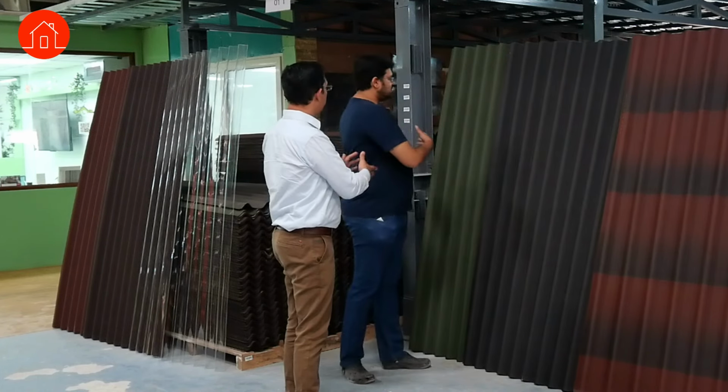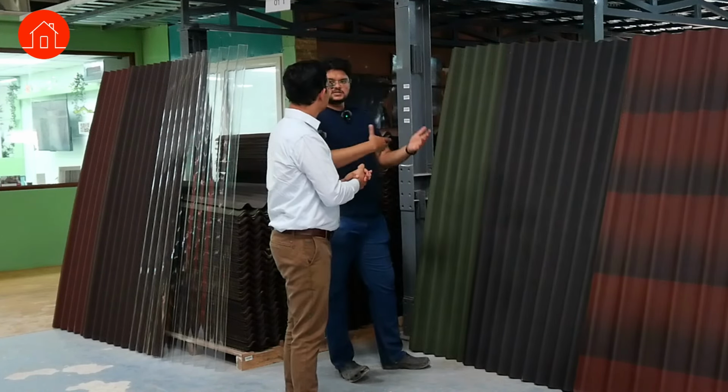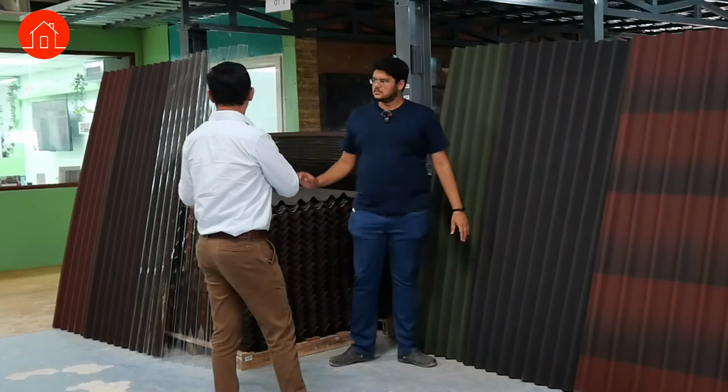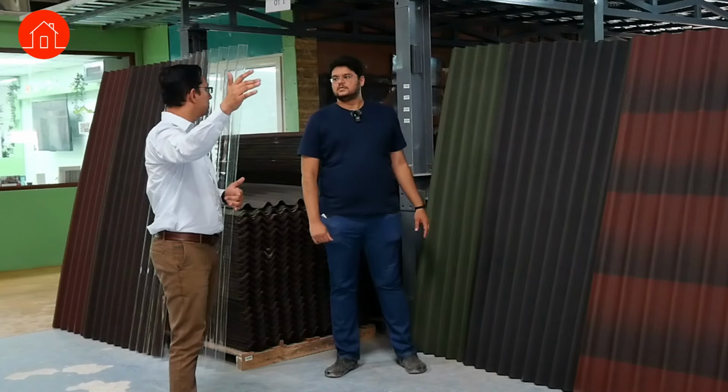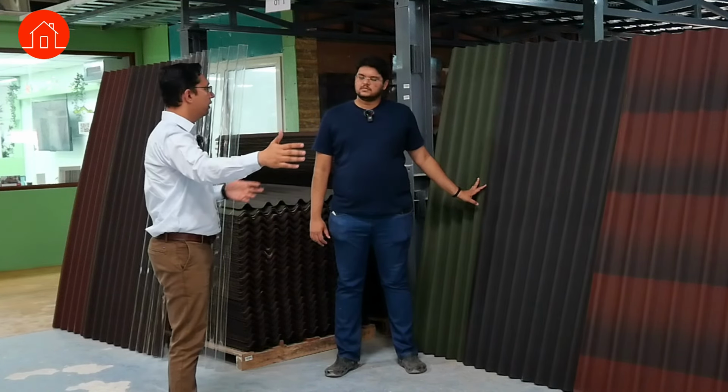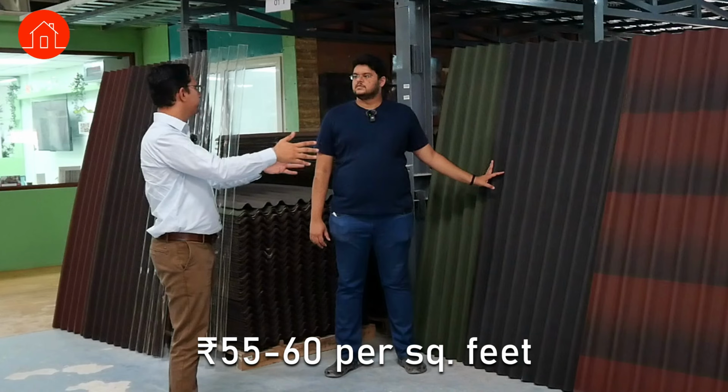So what you just said, Classic, and what's the price range? It usually starts at 45 rupees a square foot with Onduline Classic. And it goes upwards up to 75 rupees with Ondu Villa. So this comes between the 55-60 range.